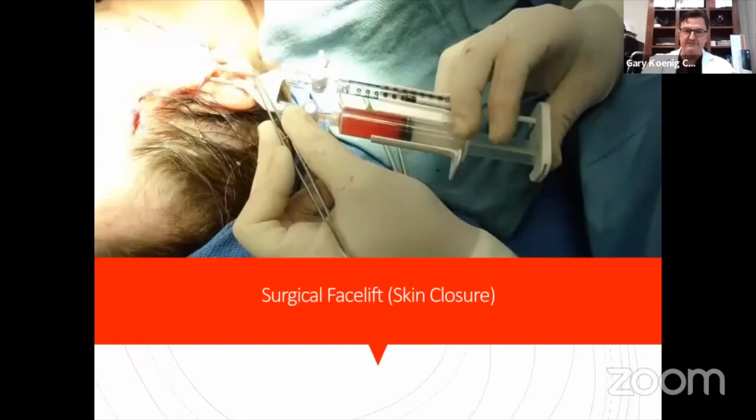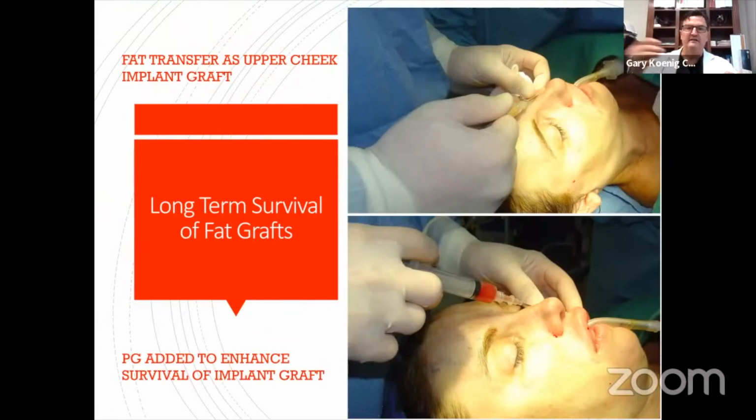Now, here's a procedure of a surgical facelift, again, upon surgical skin closures. If you put PRP on skin closures, you can have less scar formation. Long-term survival of fat grafts: some surgeons add PRP to their fat graft transfers. So you have a fat graft as an upper cheek implant graft here. It increases the survival of the fat if you put PRP with it.